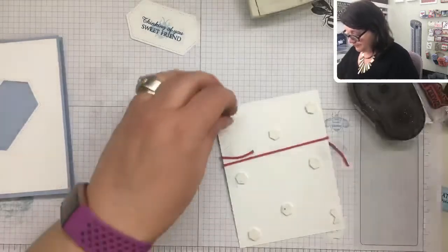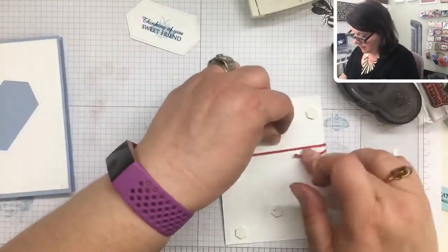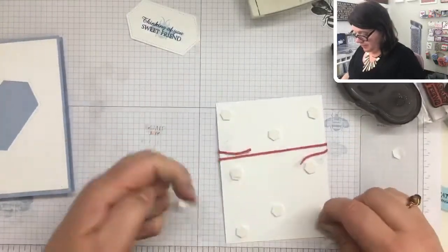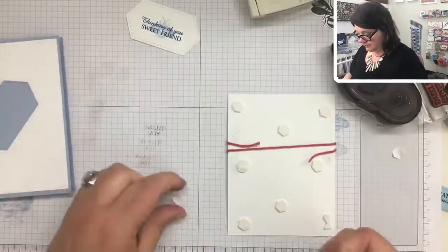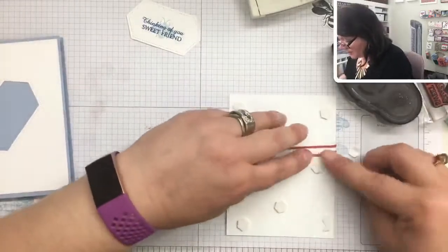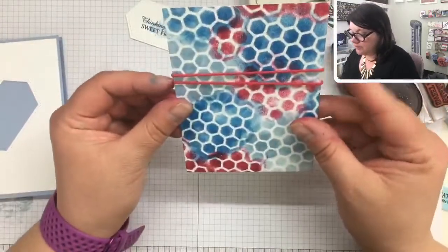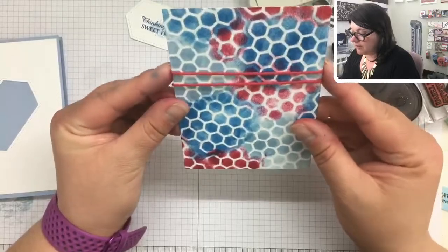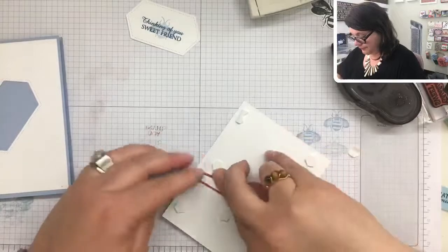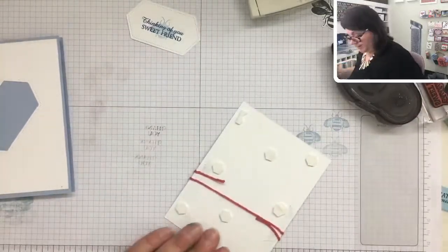I think that's good. Oh, come back, little stringy. I'm going to have to make sure that one looks good before I glue it down. I suppose I could have put a dimensional right on top of it, and that would have helped hold it where exactly I want it. Ooh, that's not correct. Let's go back here. A little fixie. No, I don't want you on my card. Sorry.